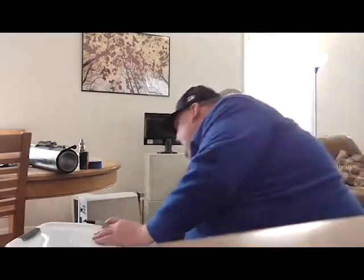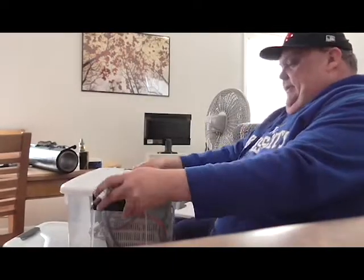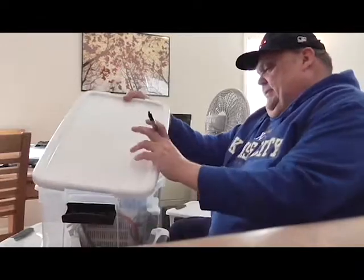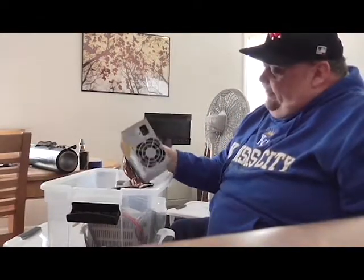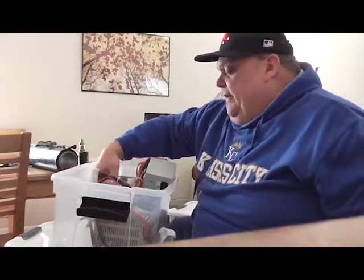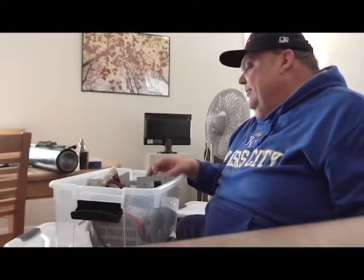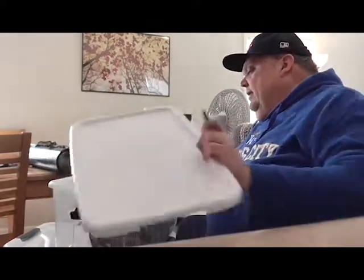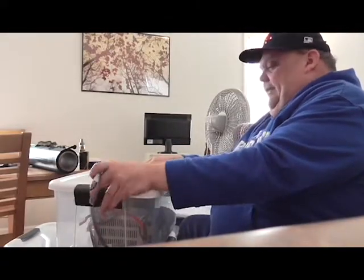The rest of these are going to be in here. These are just some power supplies, and I believe these are all AT. Nope, there's ATX. So I've got 2 ATX and 1 AT power supplies. I have some big ones upstairs. These are just standard 145 to 200 watt switching power supplies.